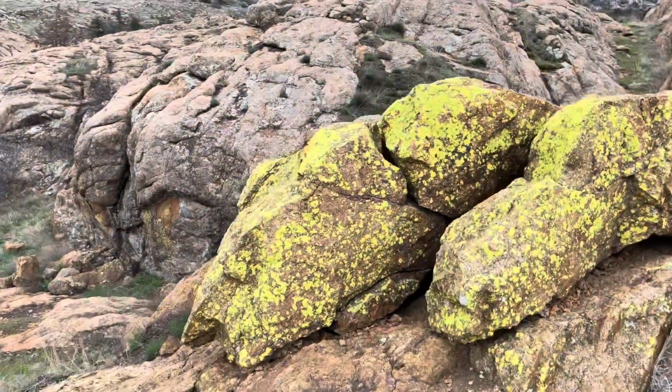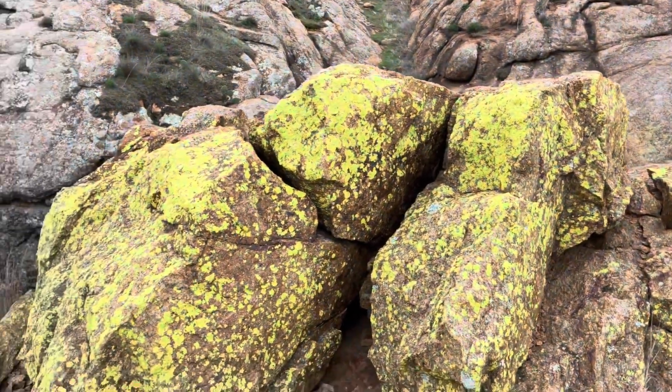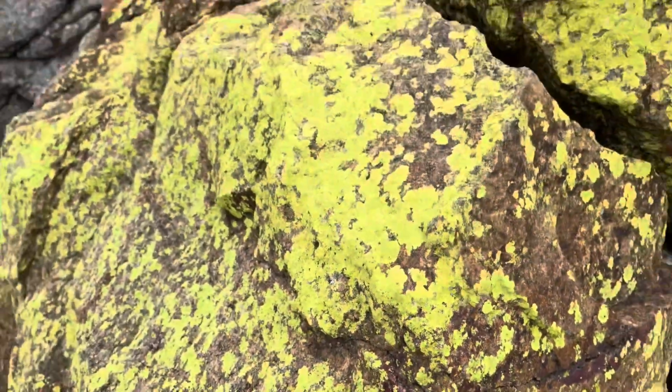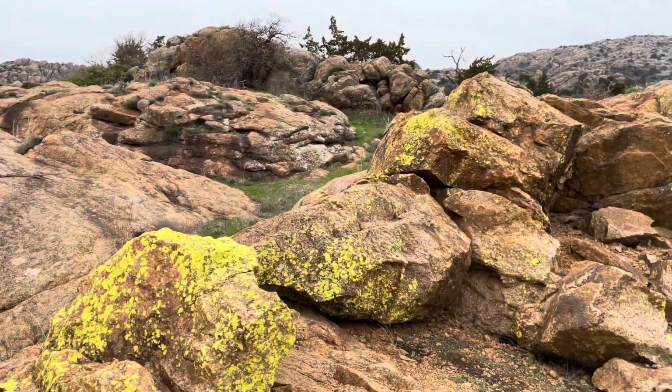This lichen growing on these rocks, that is actually real. It looked like neon paint someone had splashed on it. That's actual lichen on there. That is interesting. It's like neon green. It's only growing in this one area.